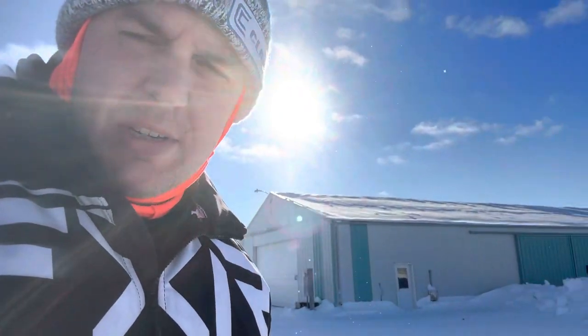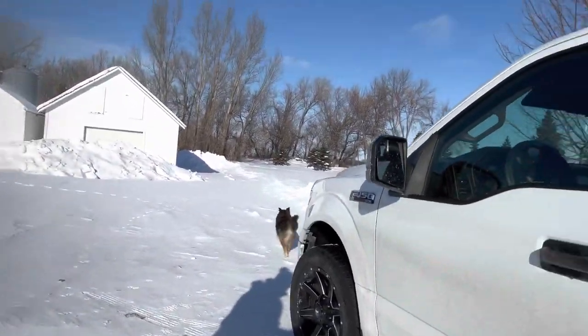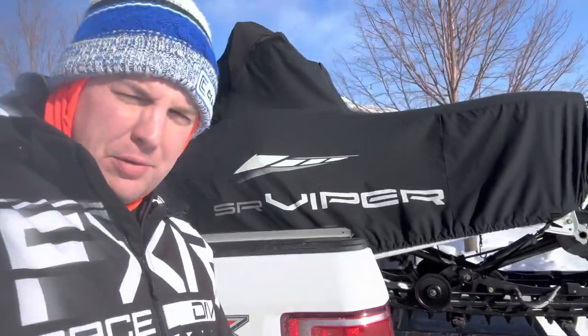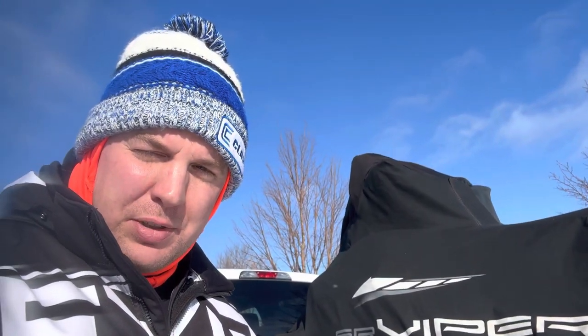And what else with that? Oh, some oil and new gas, and hopefully it should fire up. But beautiful day out today. Normally it is windy and there is hardly a breeze out, so we are out enjoying it right now. But I got my 2014 Viper in the back of the pickup here. Gonna get that unloaded and cruise around for a little bit today.